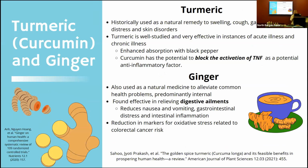And finally, turmeric and ginger. I have questions about this all the time. So turmeric was historically used as a natural remedy for cough, swelling, gastrointestinal distress, and skin disorders. It is well studied. It's very effective in instances of acute illness and chronic illness. The absorption is enhanced with black pepper. That's why a lot of supplements are now including a hint of black pepper in their turmeric. Don't ask me why. It's science.